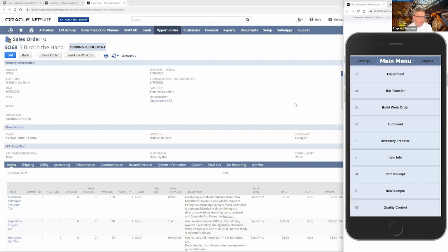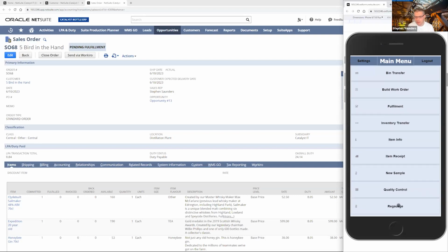but we've also made it key to Bottle ERP. So wherever you're doing any kind of manufacturing process or quality control process, or we can see here regauges or samples, all these are going to be captured and done through WMS Go. WMS Go comes as part of Bottle ERP, and the users are kept independent from NetSuite, so we can add as many users as you need for Bottle ERP at no extra cost.